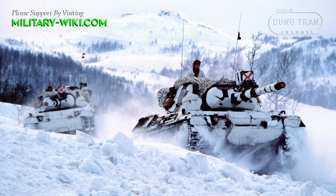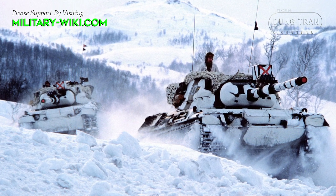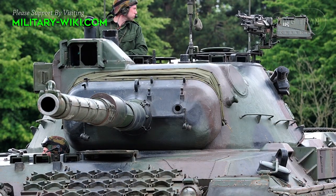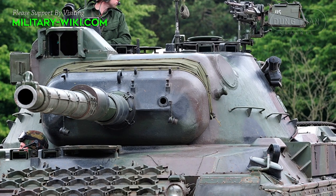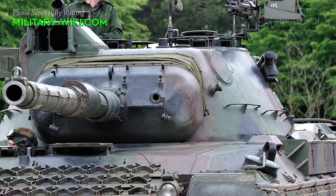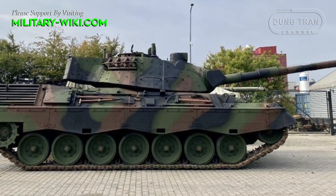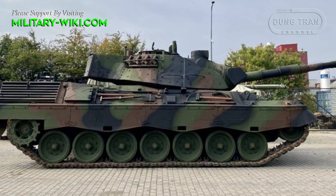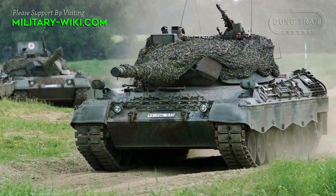The Leopard 1A5 is fitted with armor that provides protection against 30mm automatic cannon in the frontal hull, while the overall protection can withstand small caliber weapon fire and shrapnel. The tank has an overall mass of about 42 tons, a length of 9.52 meters, a width of 3.37 meters, and a height of 2.70 meters.